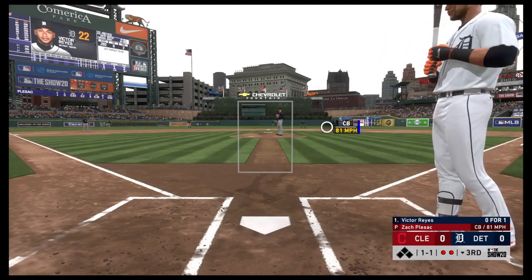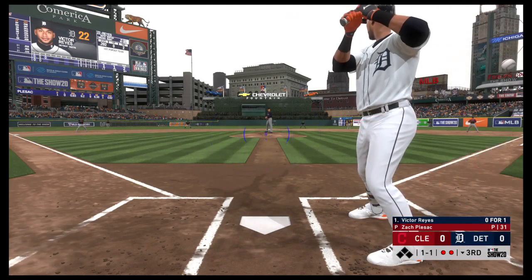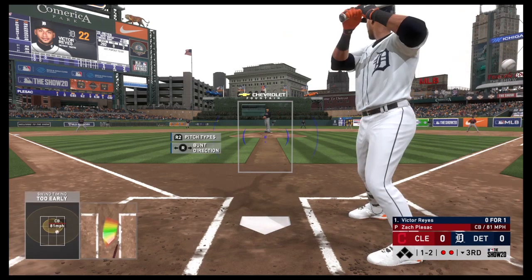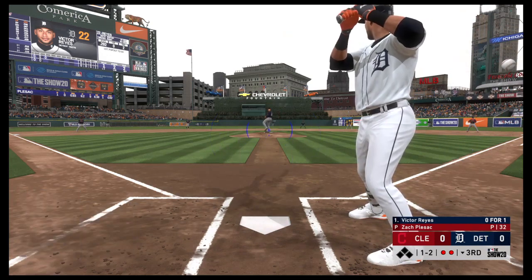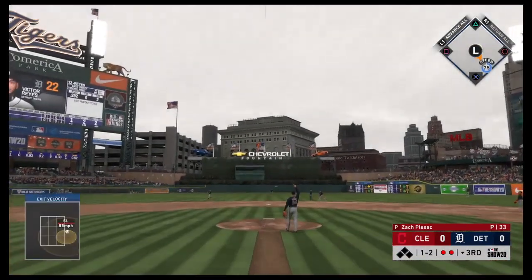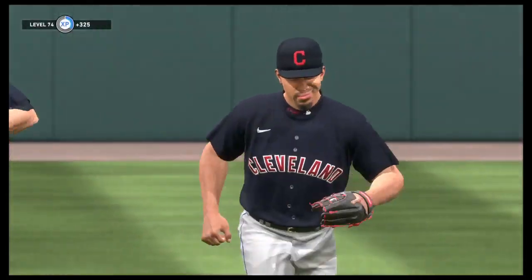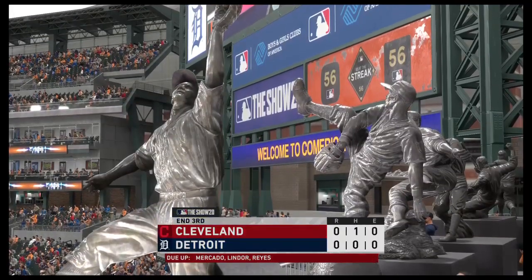Started the breaking ball far too inside that time. Laid off for ball 1. And a curveball's by him that time as he falls behind now 1-2. The pitch. Hit in the air to shallow center. Lindor onto the grass. He's got it. A great running play, and that'll retire the side. Down in order go the Tigers. We'll head to the 4th, still scoreless.